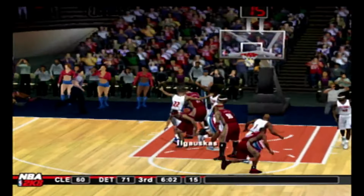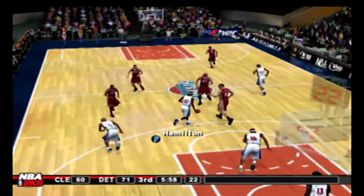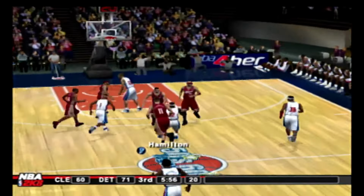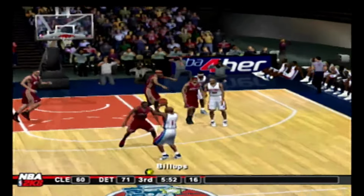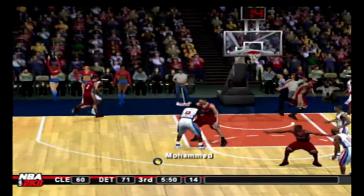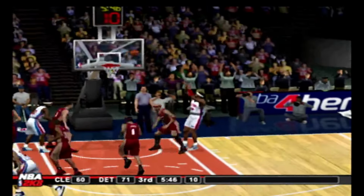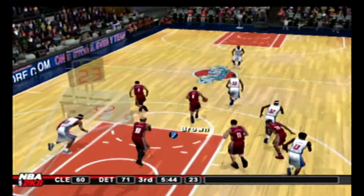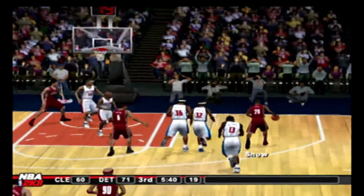Dumps it to Ilgauskas. Ilgauskas tries to post him up. To Hamilton. The Pistons with the ball. Right around 6 minutes left in the third quarter. Passes to Billups. Skips it to the baseline. Passes to the right block. Shoots from the post. Gooden holds it in, and that's his 5th rebound in this one.